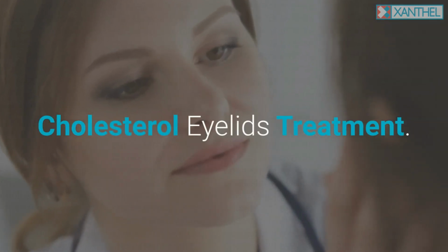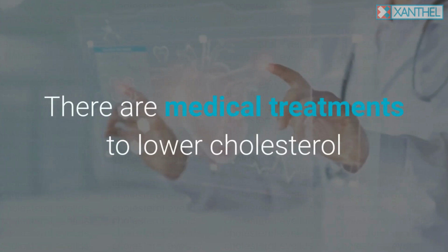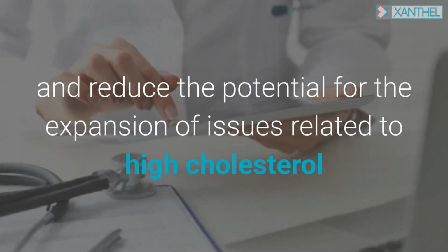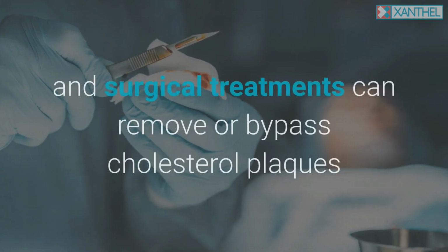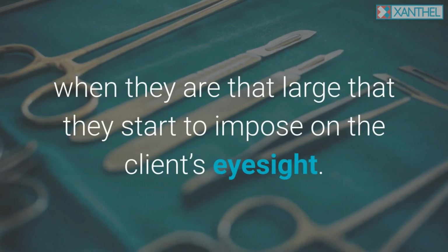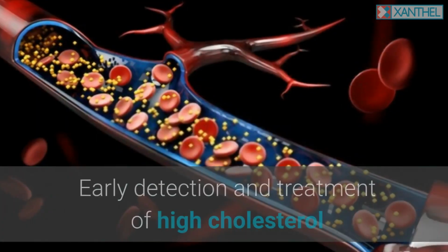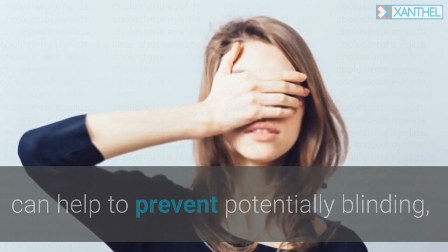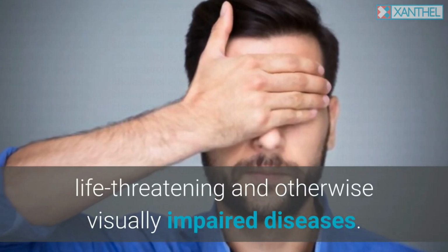Cholesterol eyelids treatment. There are medical treatments to lower cholesterol and reduce the potential for the expansion of issues related to high cholesterol, and surgical treatments can remove or bypass cholesterol plaques when they are so large that they start to impose on the client's eyesight. Early detection and treatment of high cholesterol can help to prevent potentially blinding, life-threatening and otherwise visually impaired diseases.